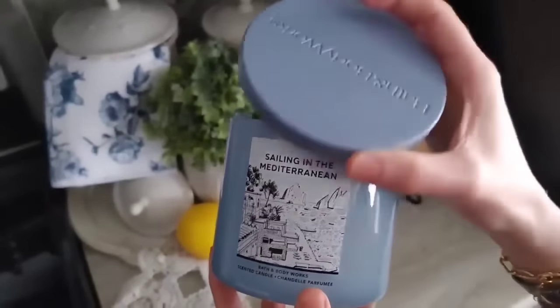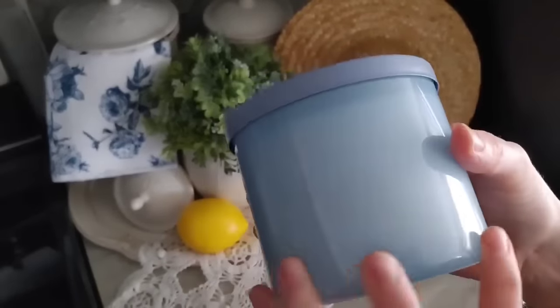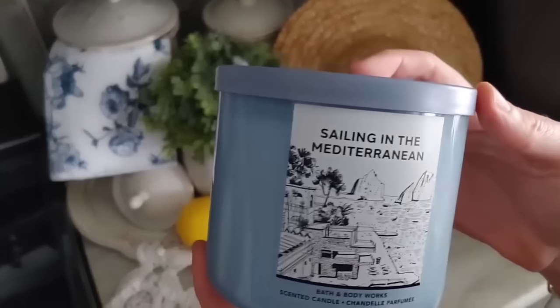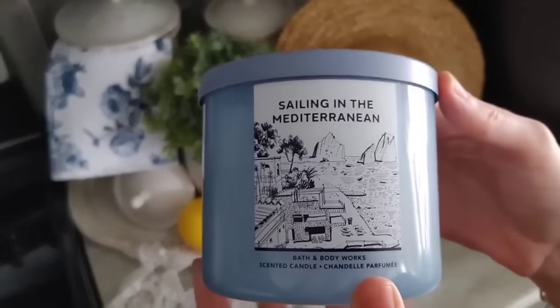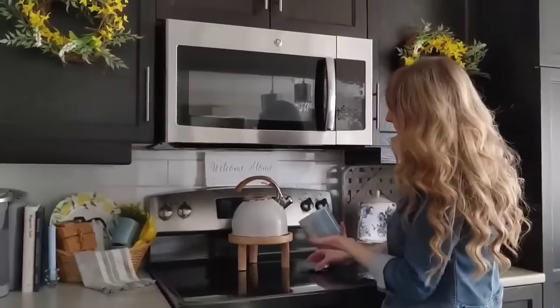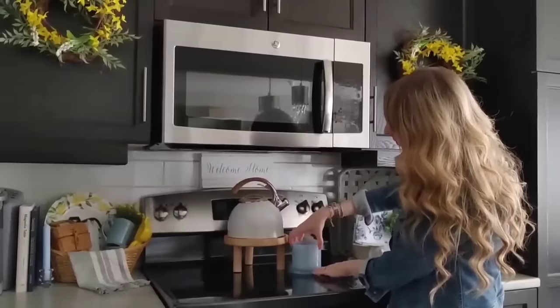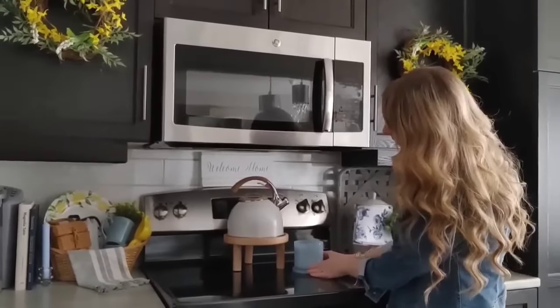And then I went to Bath and Body Works probably a week ago, and I was looking for some kind of blue candles, and I love the smell of this one. It's called Sailing in the Mediterranean, and it's quite strong, so if you don't like strong scents, it might not be for you, but I love it. It smells very fresh and clean and manly, but I think it's perfect for summer.